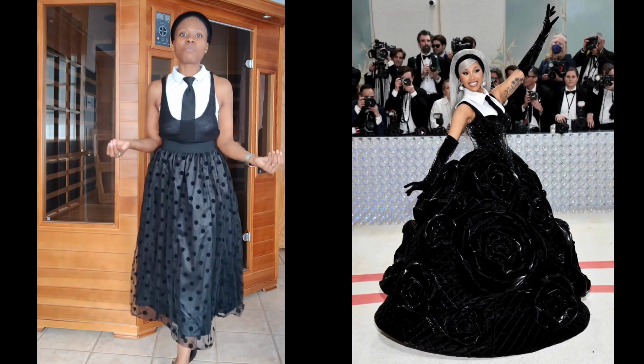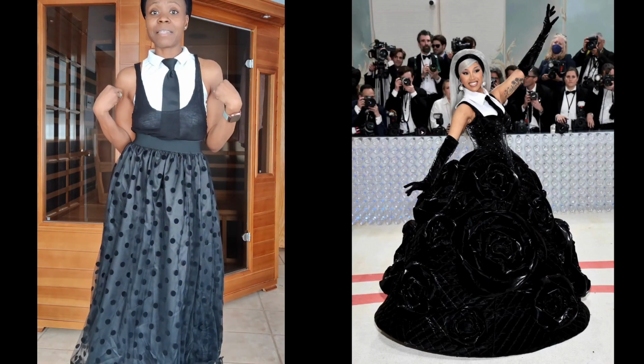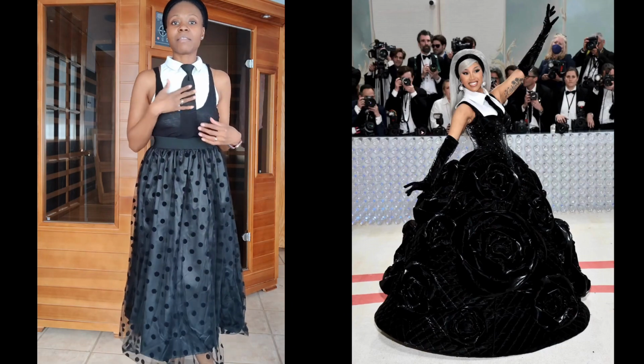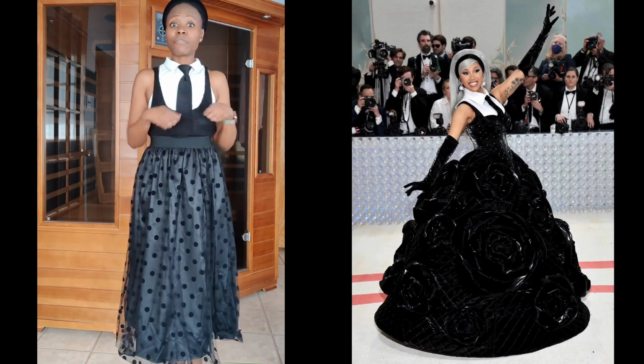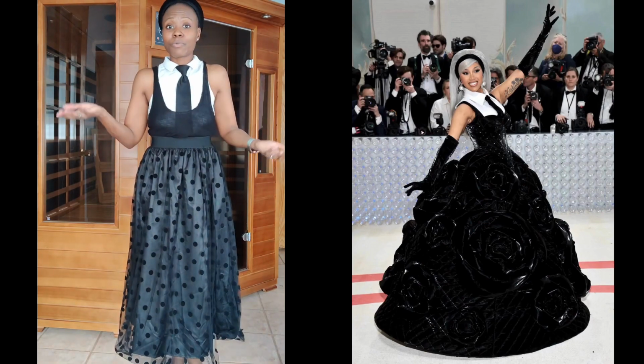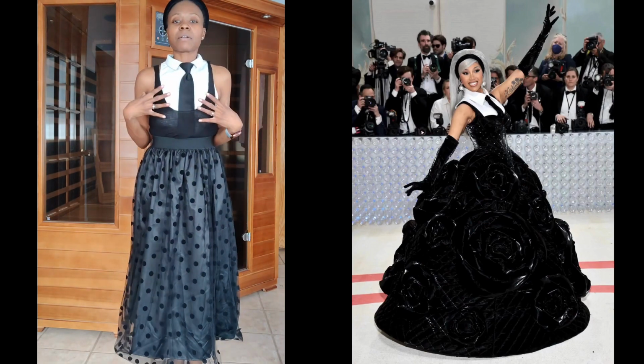You could do this with any white button-down shirt you had. Even if it has sleeves, you'll still capture the look. Throw your tank top over top of it, and you can take a belt from one of your dresses and tie it on as a tie. If you have a tie, steal your husband's or boyfriend's tie. You can get this look up top.